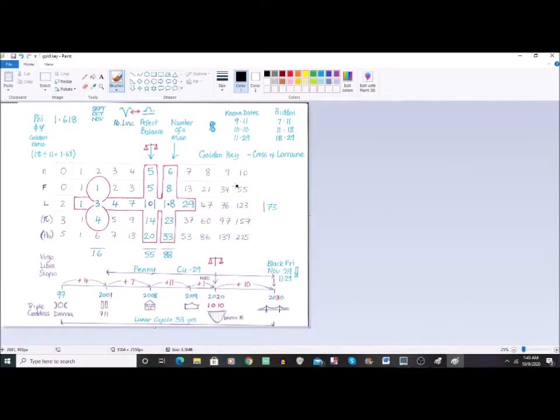Okay, the last day I've been working on this little chart to try and predict certain dates or explain certain dates with all the ritual events that have been going on. So I've called it the Golden Key, or I'm probably going to call it the Golden Cross of Lorraine, or the Golden Key of Lorraine, something like that. It will be the video title.